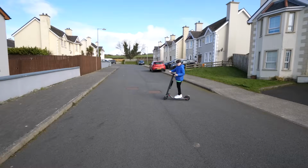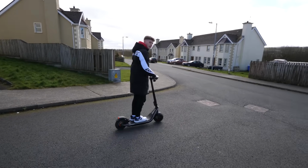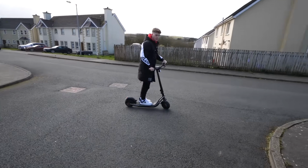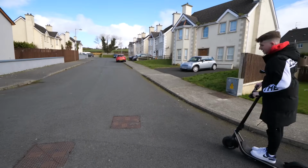Callum's got it mastered. Guys, look how slow I'm going. Look how slow I'm going and I'm not falling off. Ah, I fell off. Oh, for God's sake.